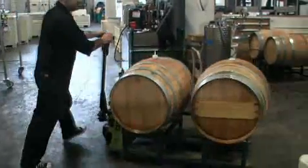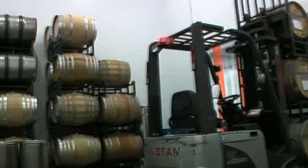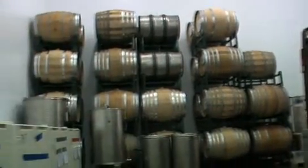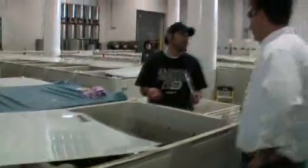Once the wines are put to barrel, we then monitor them. They go through a secondary ferment. We're addressing those barrels at least once a week. We're looking at the stage of the final fermentation, the malolactic fermentation, the oak pickup.